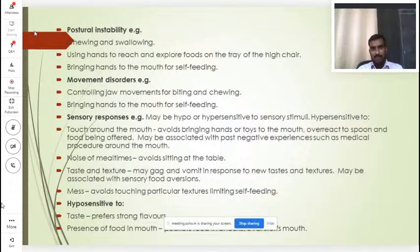The second problem could be movement disorders. The child has difficulty controlling the jaw movements for biting and chewing, so it becomes very difficult to make the transition from liquid to solid food. Also, there is a problem in bringing hands to the mouth, and the hands might either overshoot or undershoot the mouth.